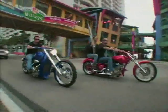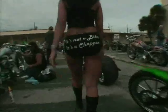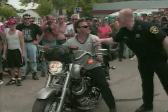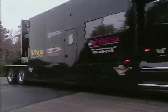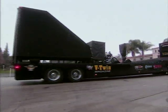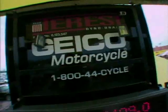You see hundreds of wild bikes on the street and in the shows, bikes you'd otherwise only see in magazines. But it's not all just eye candy. There's stuff to do, too. Do you ever wish you could do this, or this, without dealing with this, or this? If so, this could be the ticket. It looks like a rocket launcher, but it's the Resi Dyno Drag. Let's have the crew open it up and see how it works.